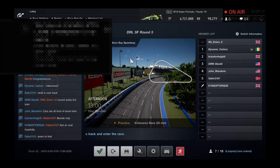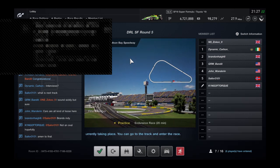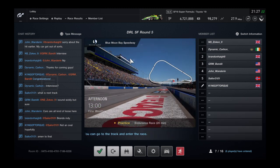What fantastic racing we've seen in both races, it really has to be said. GRM Bandit is with us here in the interview chat. Bandit, you timed that final run to absolute perfection, it has to be said. How are you feeling right now? Dead inside, honestly. I'm all sorts of sick today, so yeah.